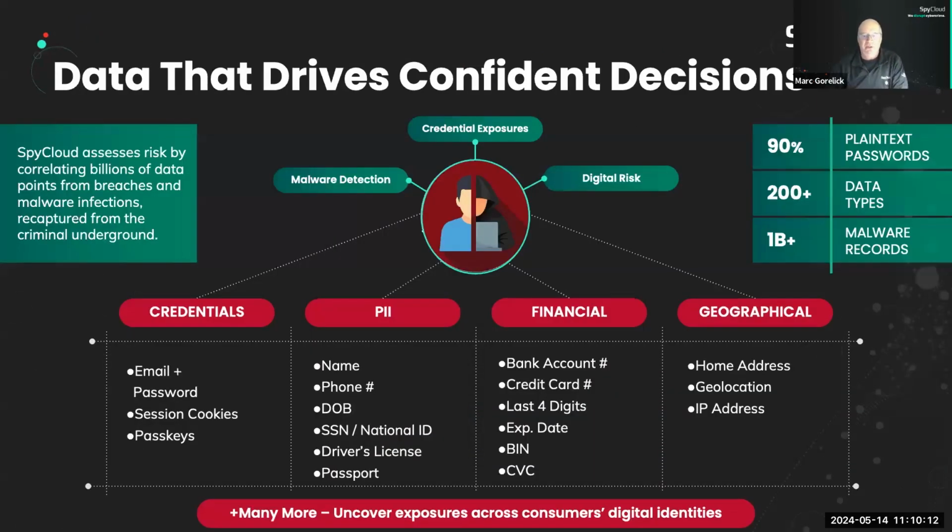So not only do we have credentials and session cookies and passkeys and so forth, but a lot of this other identifiable data is very valuable to people in the world of e-commerce, because we can get not only credentials, but we can also do some attribution for anti-fraud purposes. In many cases, we capture over 200 different data types from various breaches. So in many cases, we'll end up with not only email, password, cookies, and so forth, but we'll also end up with people's names, phone numbers. I'm not going to read you all the things on the slide here, but you get the general idea.